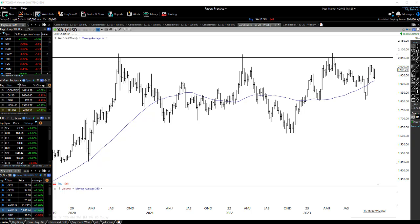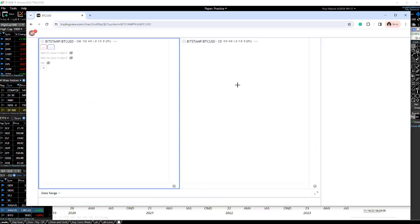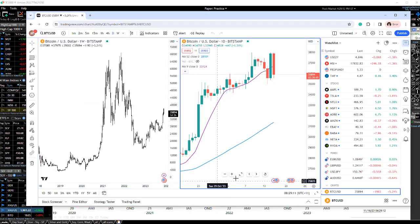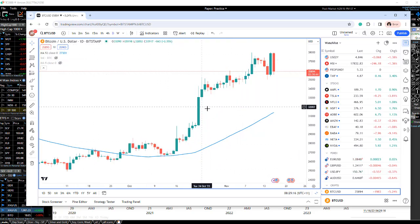And let me finish off with Bitcoin here, traders. This is the Bitcoin chart. Let me actually just bring this chart up from here to here. Right, let's actually take off the short-term moving average because we don't need that.